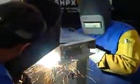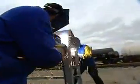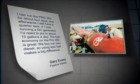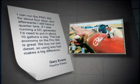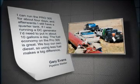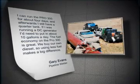With multiple welding machines on the job site, that could save enough to pay for another welder's hourly wages, and is one big reason why some contractors have switched to Miller. Pipe welder Gary Evans appreciates the fuel savings and says, "I could run the Pro 300 for about 4 days, and afterwards I still have a quarter tank. If I was running a DC generator, I'd need to put in about 10 gallons a day. The fuel economy on the Pro 300 is great. We buy our own diesels, so using less fuel makes a big difference."